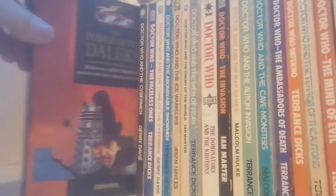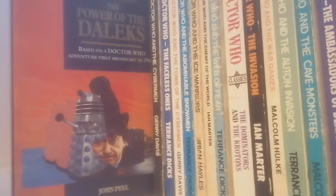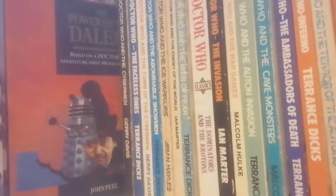Doctor and the 10th Planet, very iconic cover. Doctor Who, The Power of the Daleks, the Virgin book. I am so happy to have this because I did not actually buy this myself. A friend got it for me. And I don't know how much they paid, but I'm very happy to have this. It's probably my favourite book that I own in the entire Target collection. I know it's not a Target book, but it still continued on the numbering. So I love this book. I'm so happy to have it. It's amazing.